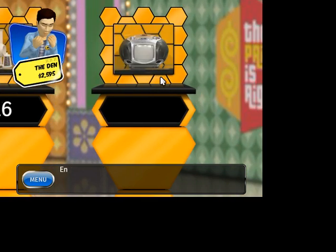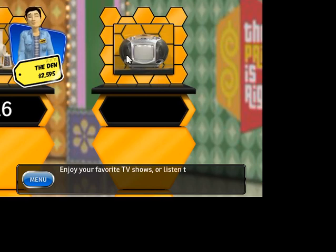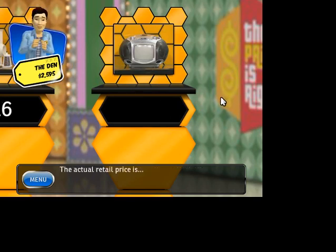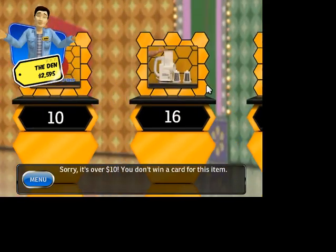It's over $10. You're able to win a card or listen to tunes with this all-in-one boombox with 5-inch TV. Boombox! That's got to be at least 50. The actual retail price is 33. Sorry, it's over.